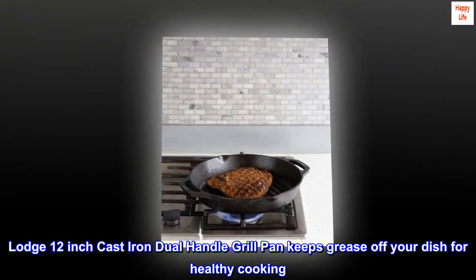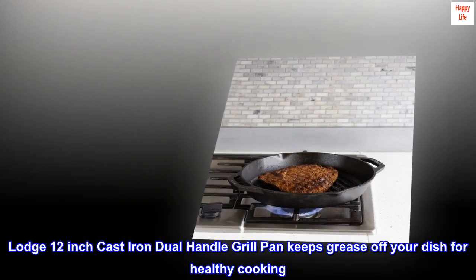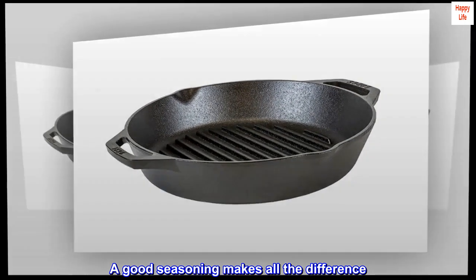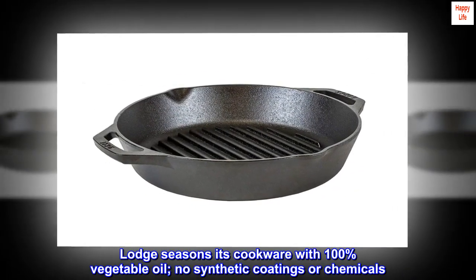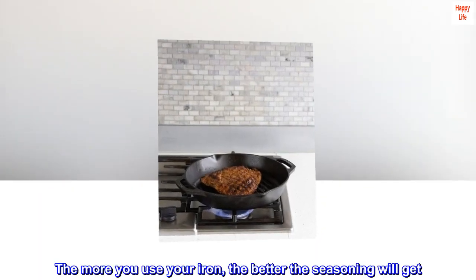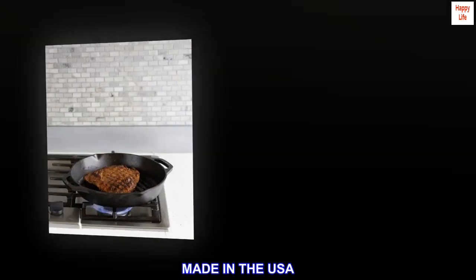Lodge 12-inch cast iron dual-handle grill pan keeps grease off your dish for healthy cooking. Seasoned cookware. A good seasoning makes all the difference. Lodge seasons its cookware with 100% vegetable oil, no synthetic coatings or chemicals. The more you use your iron, the better the seasoning will get. Made in the USA.